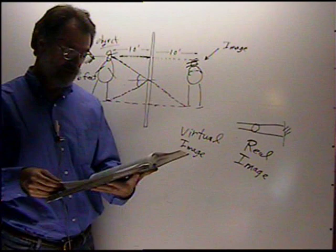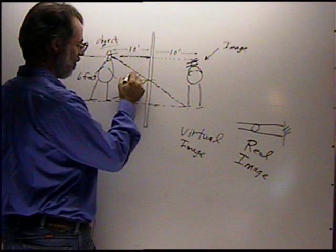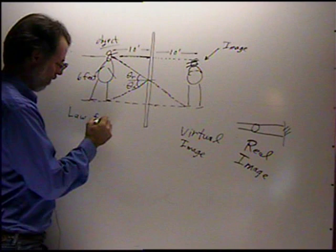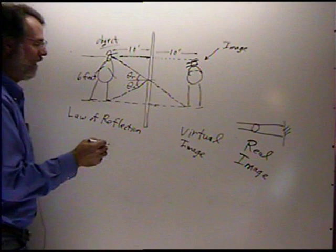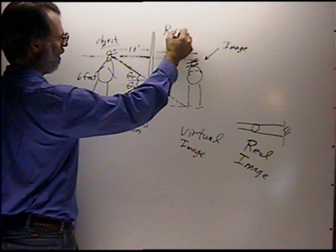If we flip over, by the way, I should mention this, 387. This idea that the incident angle is equal to the reflected angle, that's called the law of reflection. And we talk about this ray here. The ray comes in here, and this is called the reflected ray, right here.